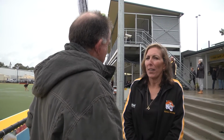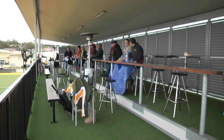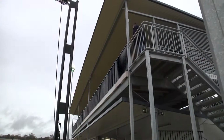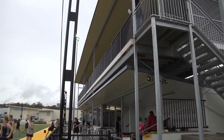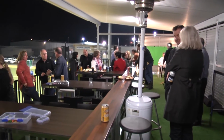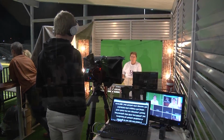So this is the biggest of our 3 decks. It's actually a great place to view the game from, and the main driving force behind this was to have a place that's sheltered from all weather conditions, the sun, the wind and the rain. And in designing this deck, we wanted it to be a social place, not just a grandstand as such. So we've held quite a few little functions up the far end, one of them being the hockey zone function last year. It's been a great space for us to use, and it's certainly a great place to watch hockey from.